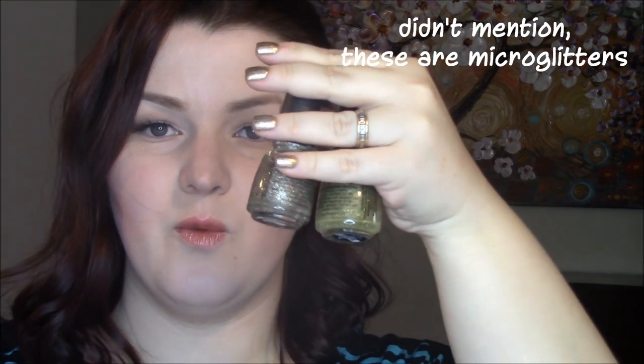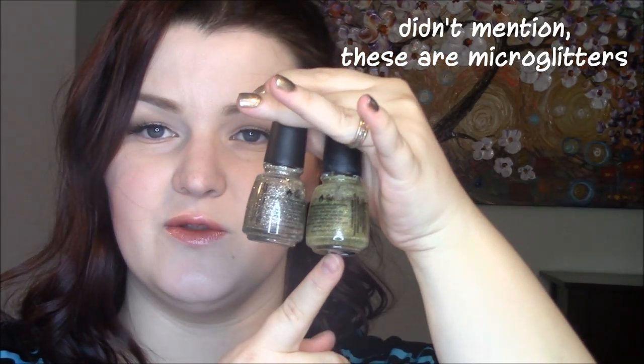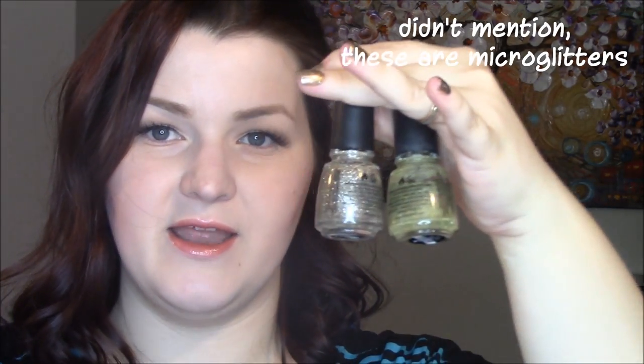Okay. So to get started, I'm going to go with these two China Glaze polishes that look very, very similar, and they are China Glaze I'm Not Lying and China Glaze Angel Wings. Here they are side by side. As you can see, one is a lighter gold and one is almost a greeny gold. This is Angel Wings, this is I'm Not Lying. I'm going to show them both to you so you can see which one you prefer.